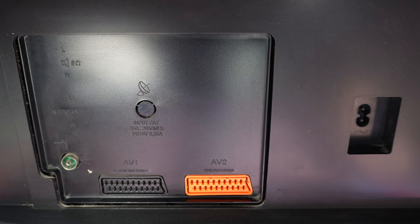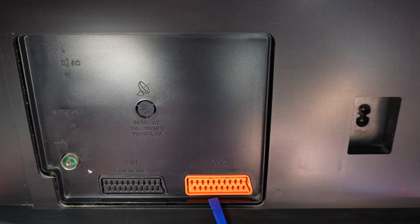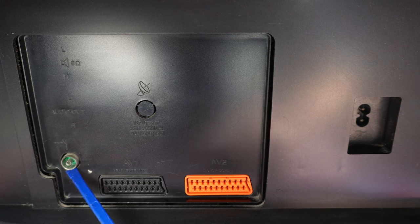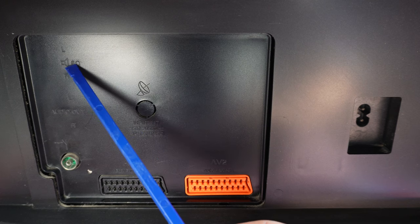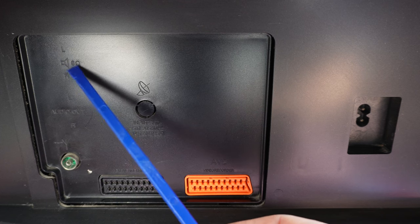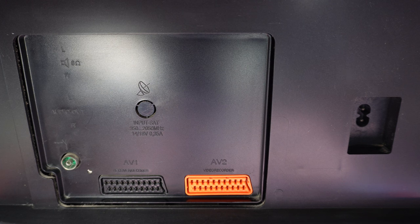Big tick. Two SCART sockets, AV1, AV2, labeled video recorder AV2. And that one says something about decoder. It might be receiver decoder for AV1. The RF socket, there is actually a cutout there for the satellite. And there are some labels here for left and right audio. I might be speaker terminals and then audio out there. So pretty bare, pretty basic on the back.